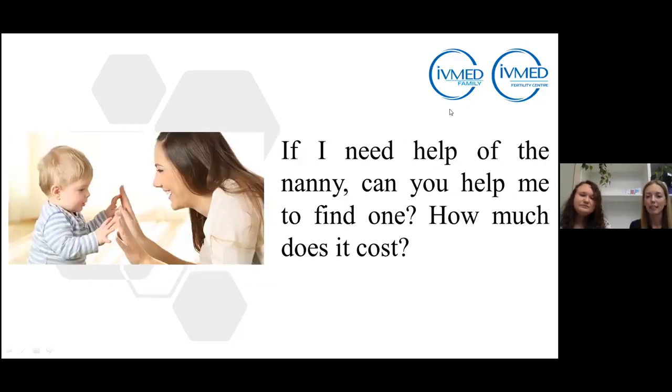The next one: if I need help with the nanny, can you help me to find one, and how much does it cost? Again, we can arrange and help you to find the nanny if it's necessary, because in our program it's not included, but we can anyway. We usually help patients and support them all the time. So nanny is like an additional service, and if it's needed, we have some good contacts of different nannies, and we can agree with them when they should come, how to care about your child, etc.